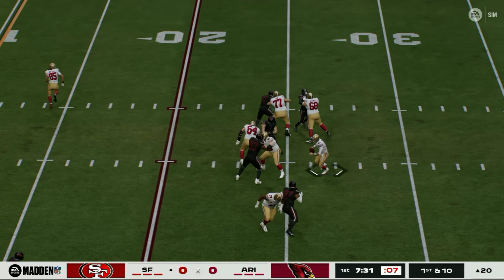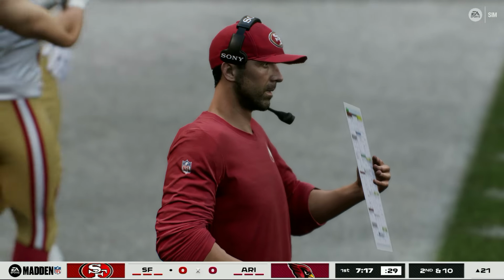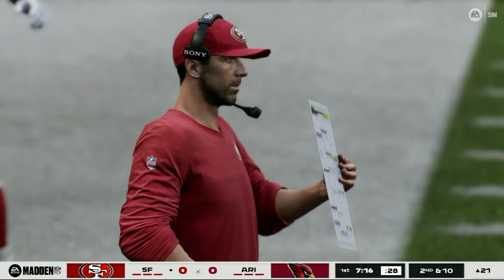He'll get this out wide to McCaffrey. And he can't get away. They rally to the football defensively. Bring him down for no gain. Second and 10 at the 21-yard line. Second and 10.